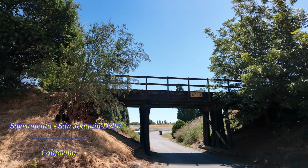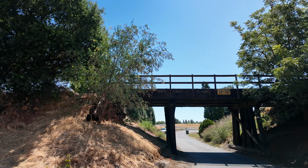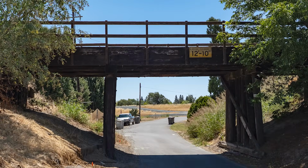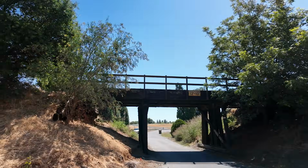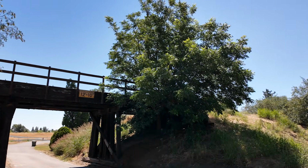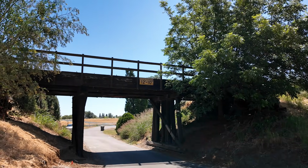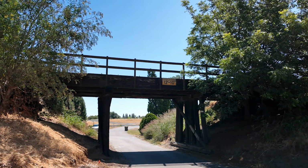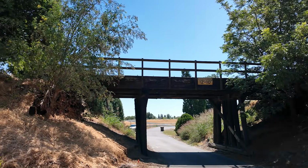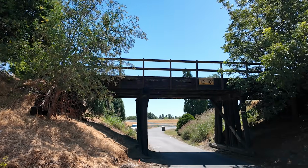Welcome to the outskirts of Sacramento, California. We are here along an old bridge. This is probably built in between 1911 and 1913, and this is part of the old Sacramento Northern Railway. I want to say this was in operation, this could have possibly been in operation as late as the 1980s, or at least parts of it. But most of this operation shut down in the 50s. We're going to get more into the history of that here in a moment.